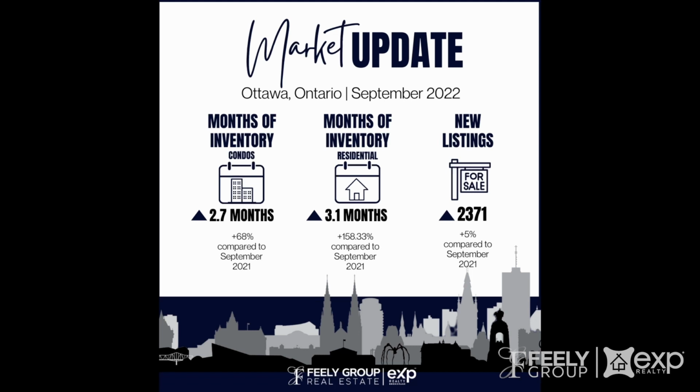And as you can see, the new listing is only 5% more than the same time last year, and that's going to indicate that we're seeing a drastic drop in the amount of sales, which might point to the direction that maybe we are a bit more into a balanced market than currently in a seller's market.